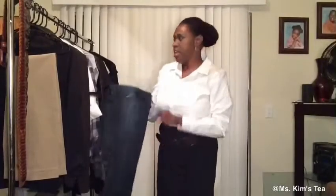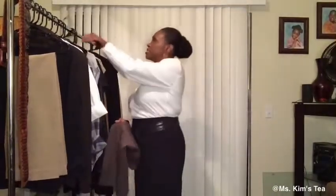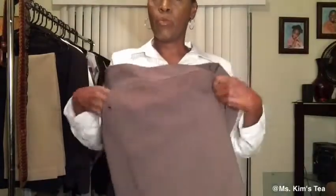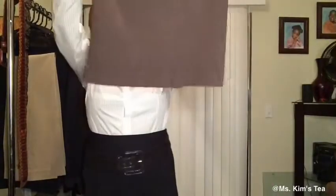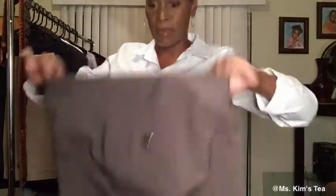And the last thing that I'm going to show you how to dress up and dress down is a skirt. This skirt here is a nice quality skirt. That's what's really important to me. I like the buttons on it. Here's one here, and I took that button out. You can put your hands in the pocket if you choose to, or you can just leave it buttoned together. I like the split in the back. The brand here is, I've seen it before, APT9. I guess I'm saying that right.